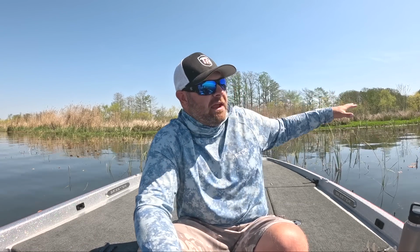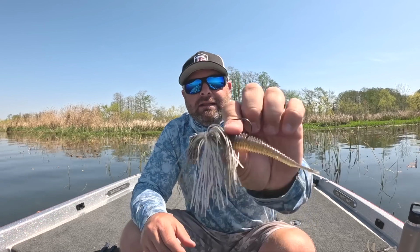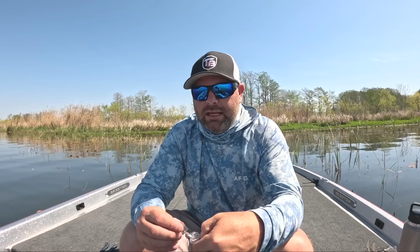But once they're there, like I said, they don't all go back out. So now they kind of spread out along the bank. So now you can burn up the bank with a chatterbait, right? This guy right here, that's that Evo Elite, whether it's the tungsten or the jackhammer. All of those are great options for a chatterbait.